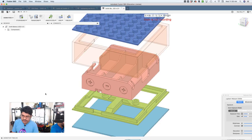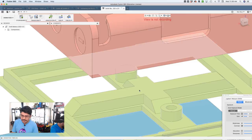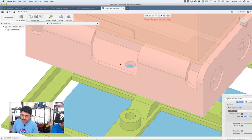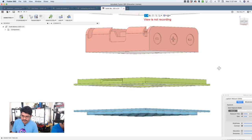They sandwich and fit together. Really nice. You can revolve around it and see. There's a little bit of a platform here, just to elevate the battery holder, because I got these standoffs here. The reason I have standoffs is because the screws have to be flush right here with those mounting holes on the battery holder itself. That's got to be flush, so I needed some extra room to work with.